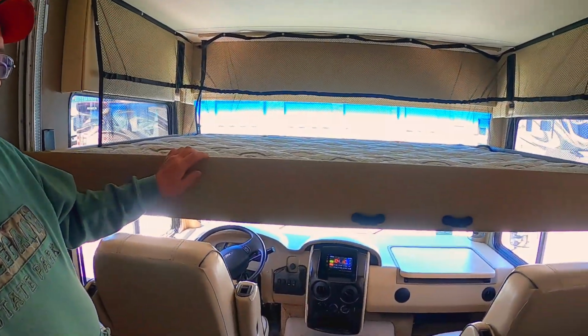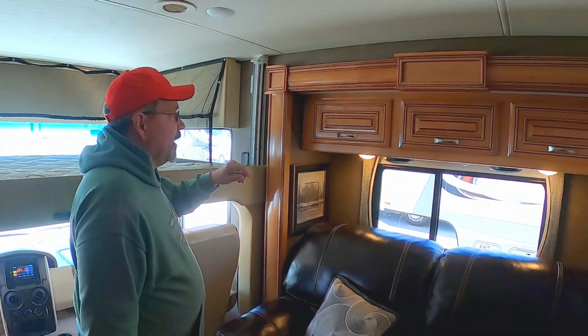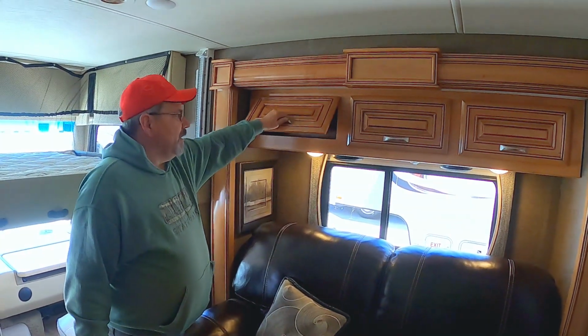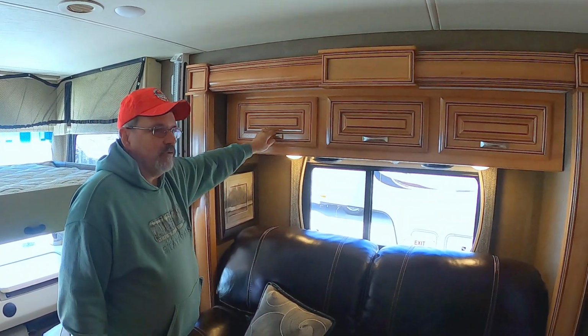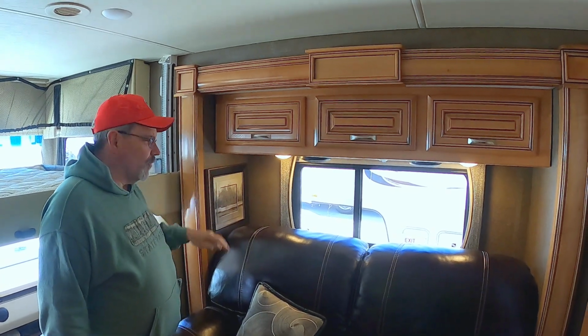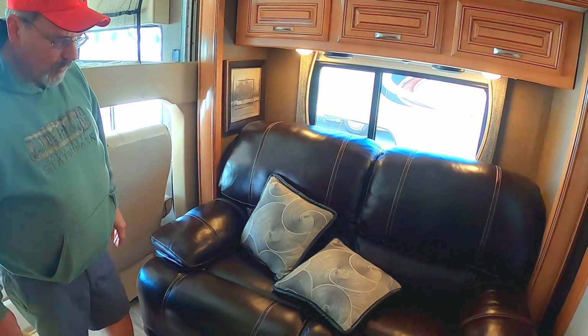But we can step back and you can see the Challengers are made really well, and they use a lot of the components and a lot of the cabinetry that they use in their upper level diesel pushers in these. This is a gas motor home.